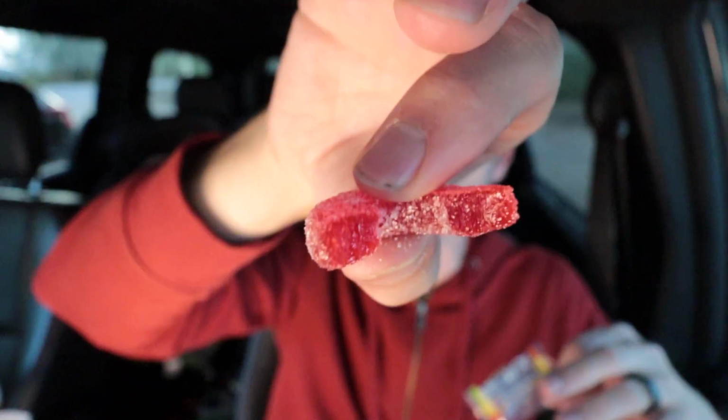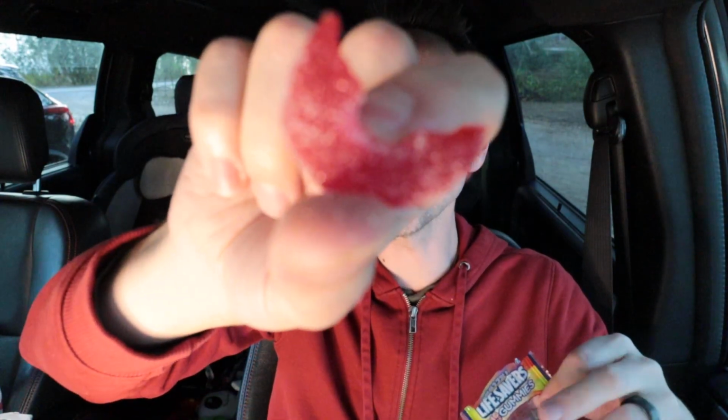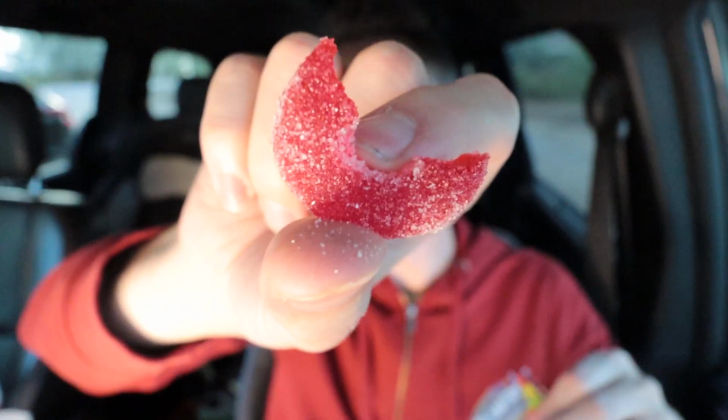Got an easy texture to it though. It's nice and gummy. It's not really like getting stuck in the teeth or anything. It's chewing very nicely. So if you guys like that kind of texture with the like a cherry flavoring to it, definitely go and get y'all some of these. I'm actually kind of impressed by how well it tastes.